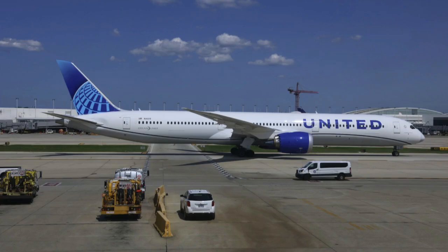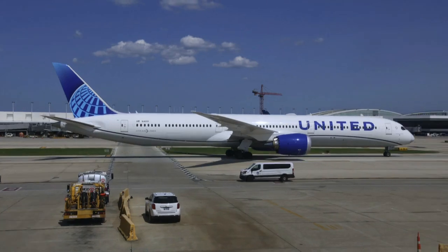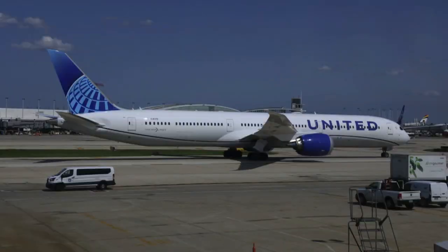Here's an United 787-10. This particular frame is 14019, and it's also looking quite nice. So need to really post these. These are really good shots. So very nice to see that right there. Got the wardrobe malfunction on the nose cone to top it off. So really cool to see that.